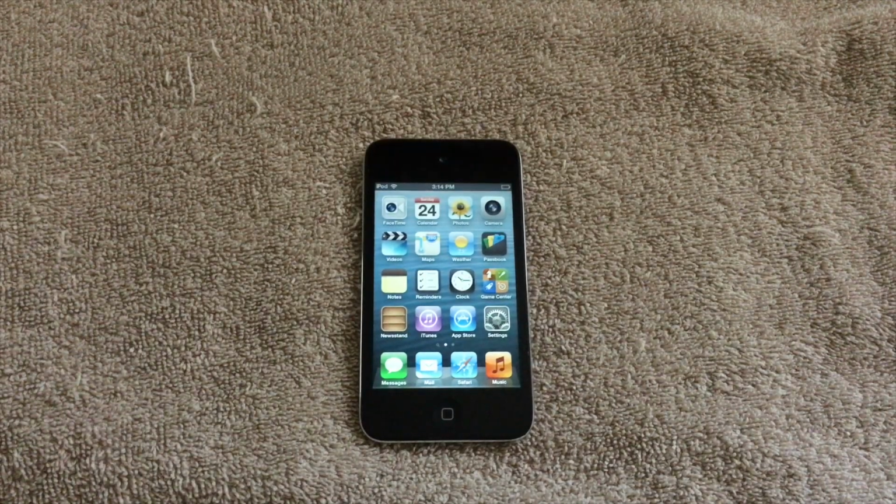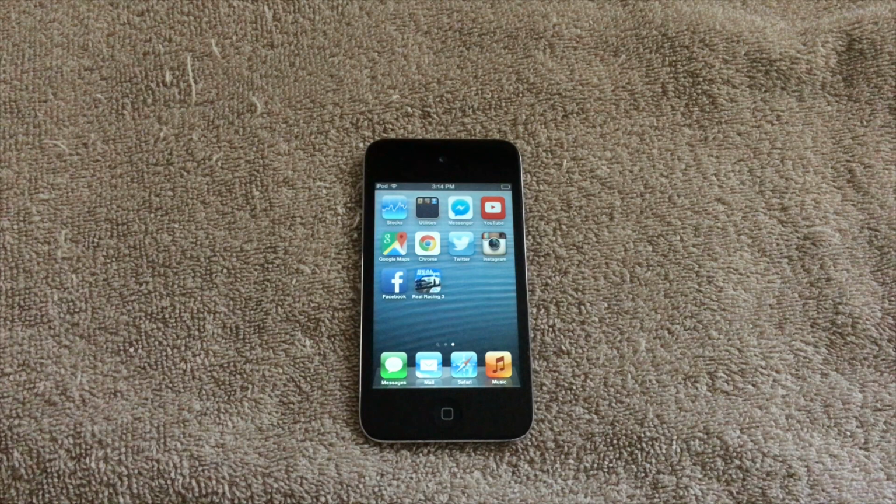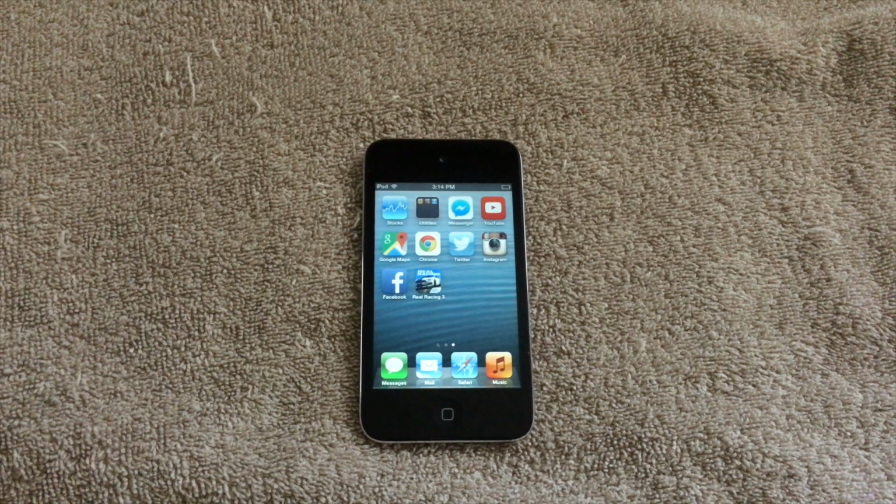Now let's talk about app support. Because this iPod is running iOS 6, app support is not going to be the best. However, as you can see here, I have downloaded a lot of apps that still work on this iPod, although all these apps are older versions. As you can see, I got Facebook, Messenger, YouTube, Google Maps, Google Chrome, Twitter, and a lot of the apps still work on this iPod. You can still download them. However, you have to download older versions, but you can still download them. So I would say app support on this iPod is okay, even though it's not the best.